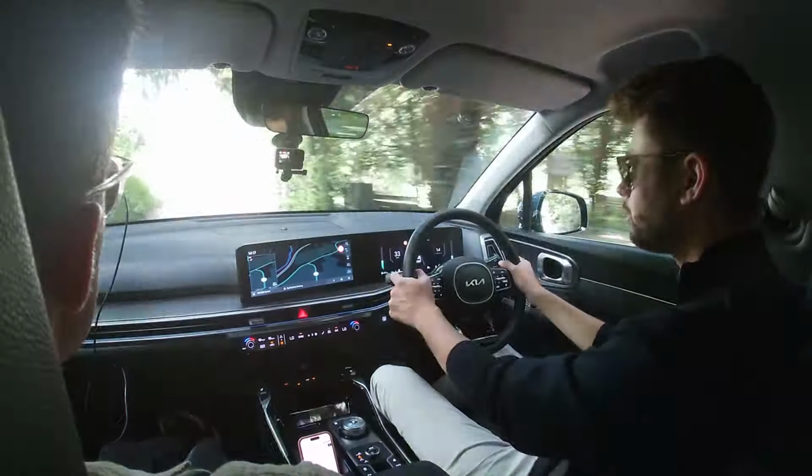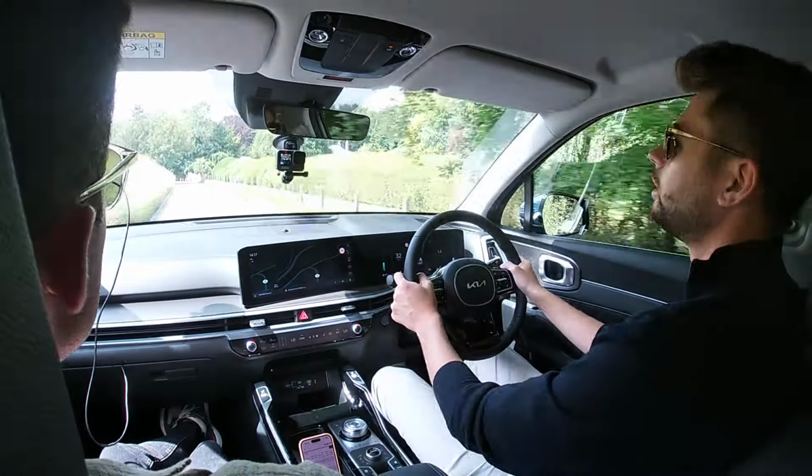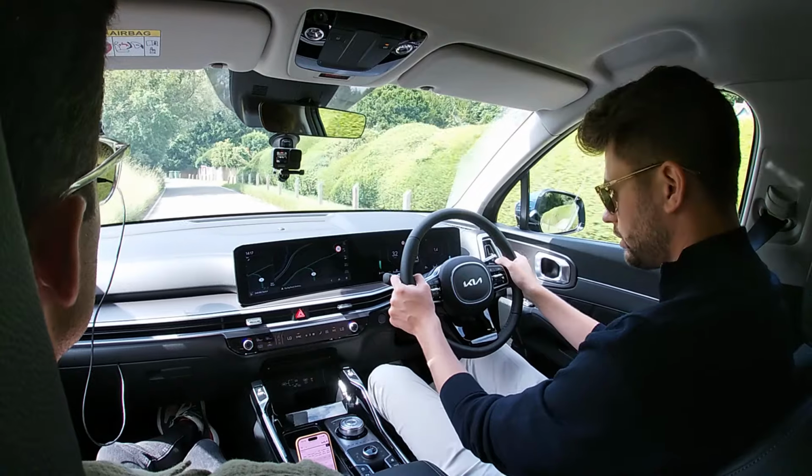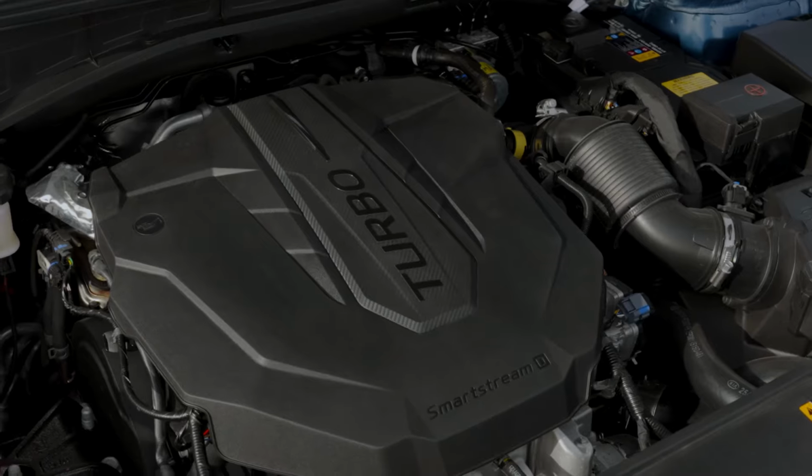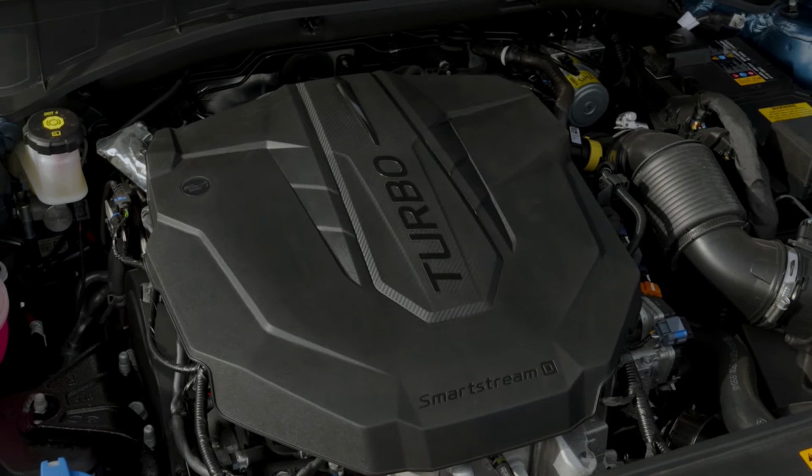Right, so now we're driving, or I'm driving, the Sorento, and let's start off with the different engine choices that you can get, because this is one of the few vehicles on sale where you've got a choice of conventional hybrid petrol, plug-in hybrid petrol, or diesel, which is what we've got in this. And the reason we picked the diesel is because it's become basically irrelevant. It's become almost extinct, hasn't it?